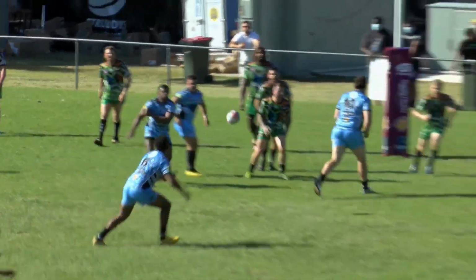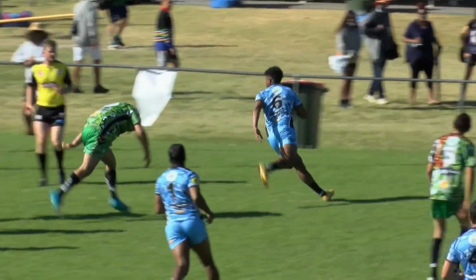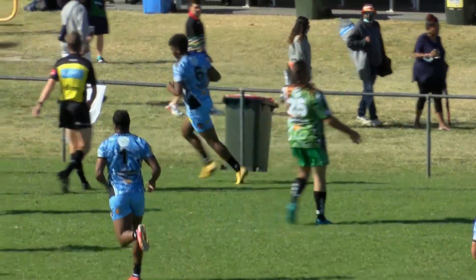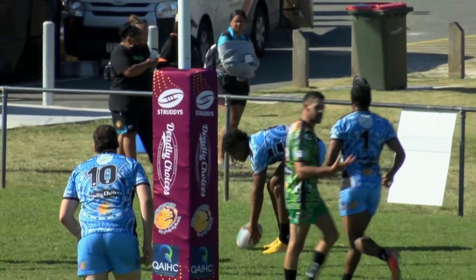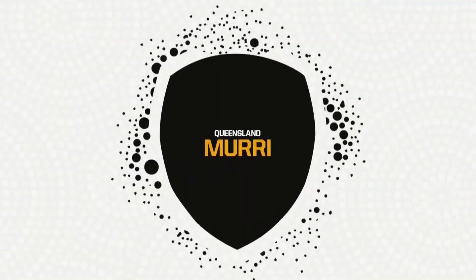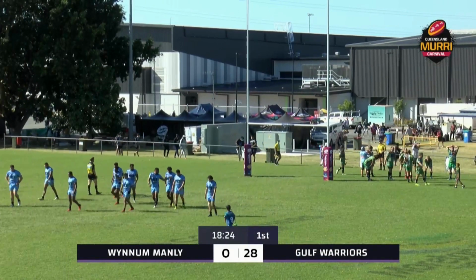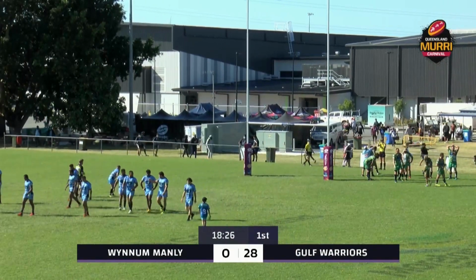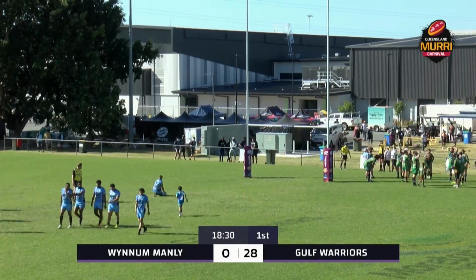There it is. He's playing the ball just quickly there, Dempsey, and it gets out there to George. And George straight through. When you have runners on the outside, committed, running hard onto the ball, the defensive line gets held up. And, geez, if you don't get off that defensive line hard enough and cut down that space, it's always going to be tough. And unfortunately for the Wynnum side, they didn't get up enough.